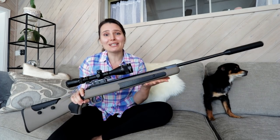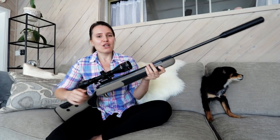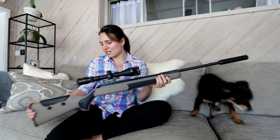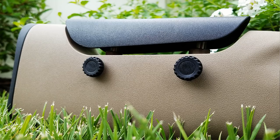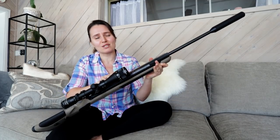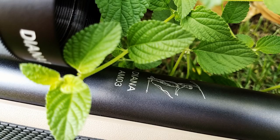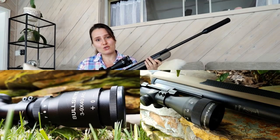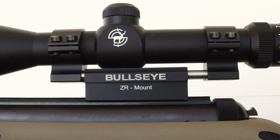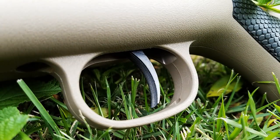Now, if the beauty of this gun and the price point weren't enough to grab you, Diana has a long list of what makes this gun special. The first of which is the N-TEC power plant. Then, of course, the beautiful synthetic non-slip stock with the adjustable cheek piece, the Diana silencer, and my favorite, my cherry on top, this beautiful, beautiful matte metal finish. I love that. The Bullseye scope with the zero recoil scope mount. I don't know if you can see the springs right there. And the world famous T06 trigger.